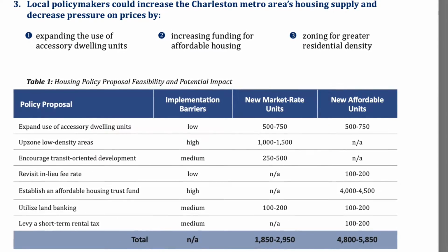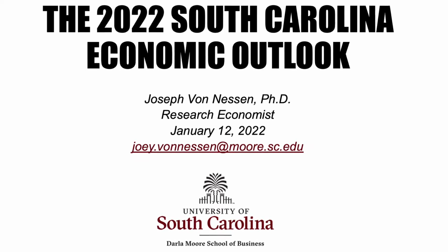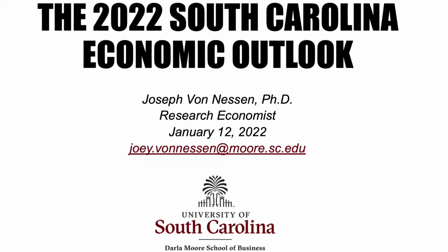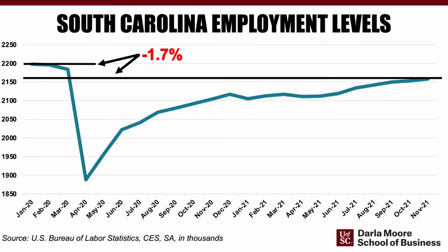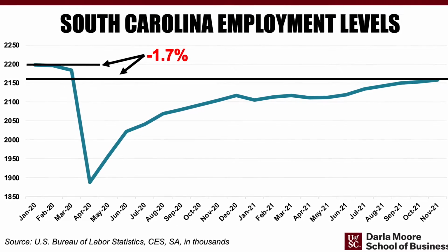Now for the South Carolina economy as a whole, Joseph Von Nessen with the Darla Moore School of Business at the University of South Carolina did an amazing presentation on the 2022 South Carolina Economic Outlook. Here you'll see that South Carolina employment dropped off with COVID, however, we've recovered strongly.